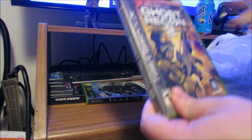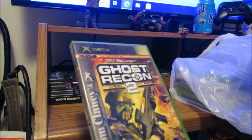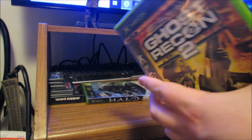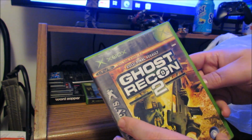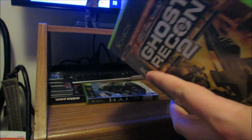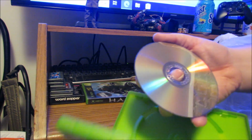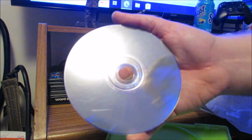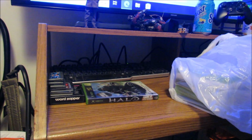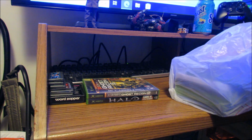I've come across way more water damaged games for PS2, Xbox, and GameCube than I have for any other system ever. So yeah, this one is also not complete. Okay, so it is a black label with a Platinum Hits disc. Again, same amount of scratches, but that should totally play. Okay, so there we go. Those two are both going to Surprisingly Dolphin.